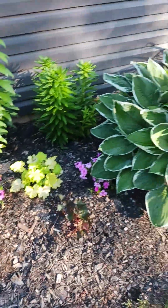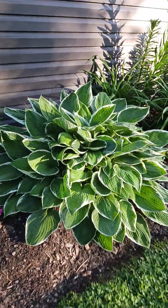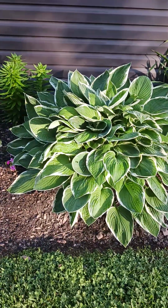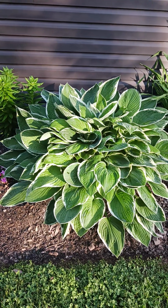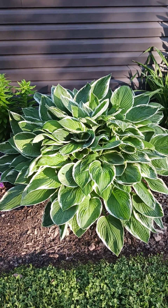And this hosta, I'm not sure what happened, but it exploded. Like, this hosta is massive. It is my arm span, so 4.5 feet wide and probably close to 5 feet deep. It is huge and we love it.